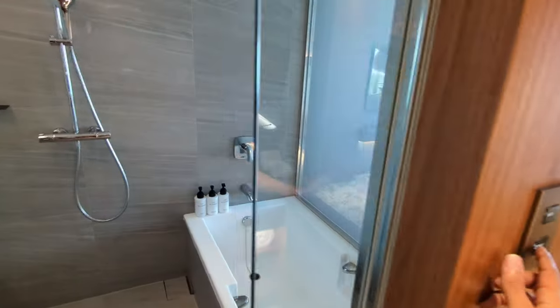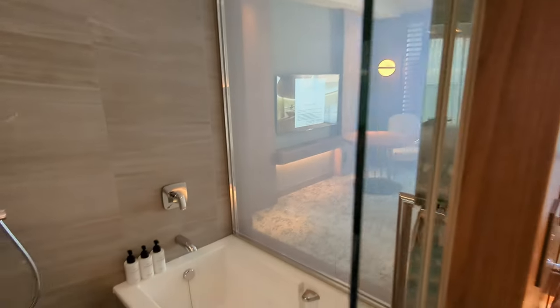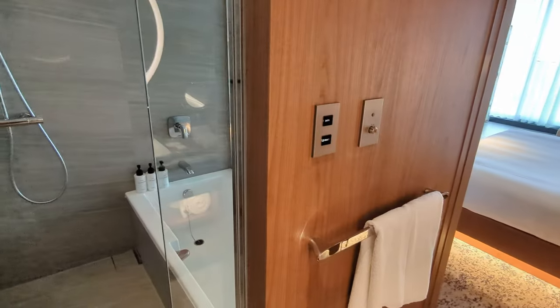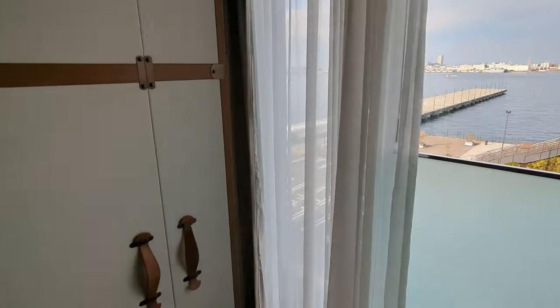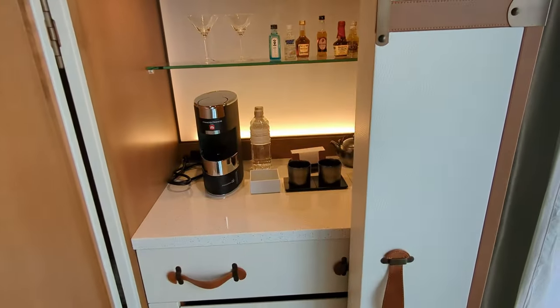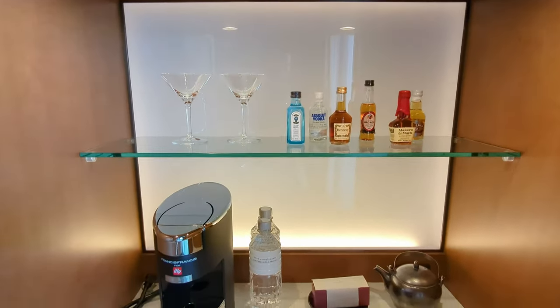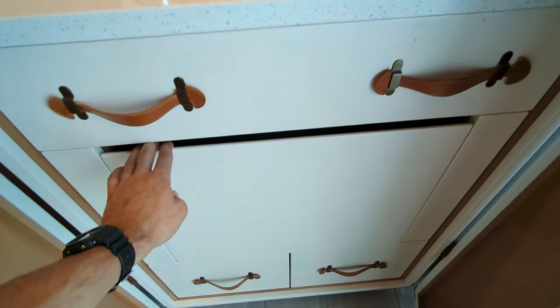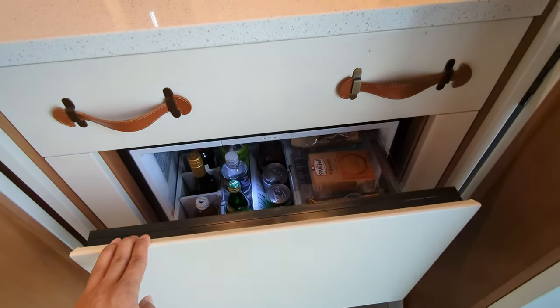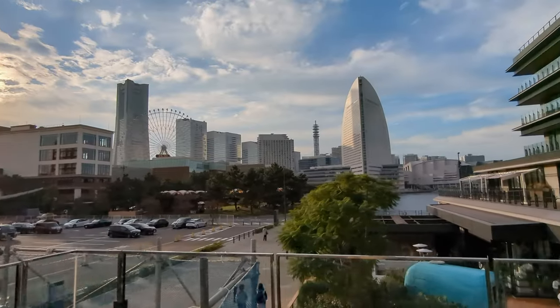So here's just a demo of the glass fogging up in the hotel room. That was a pretty cool piece of technology. So that's pretty much the room tour. There is a snack closet here with some complimentary coffee and tea, as well as some additional drinks that you can purchase for an extra fee if you want those. But again, this is the Intercontinental Pier 8 Hotel in Yokohama, not far from Tokyo, Japan.